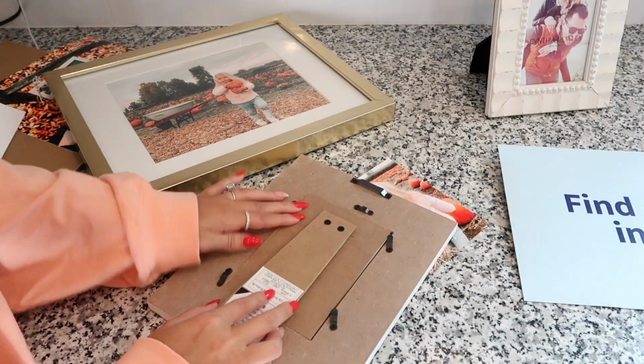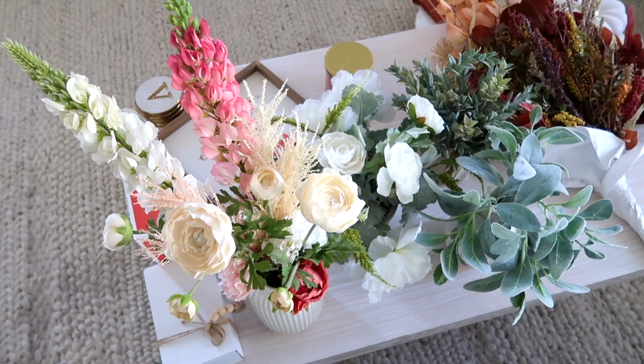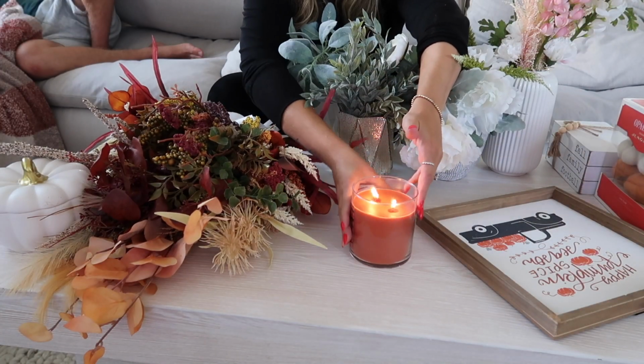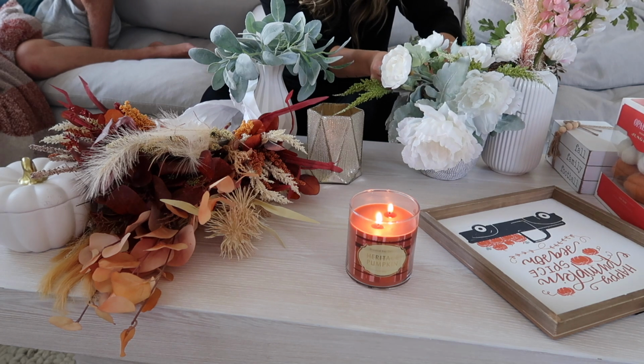I'm sure I'll do this during the Christmas time as well. I am really happy with how the prints turned out, and I will show you later on in the video how I styled them on the bookshelf and how it all came together. But moving along for right now, I do want to show some floral arrangements that I created.